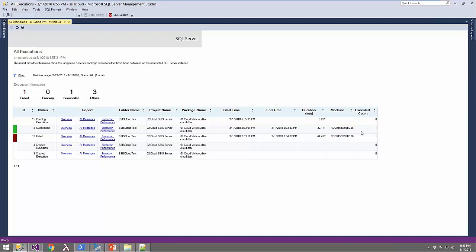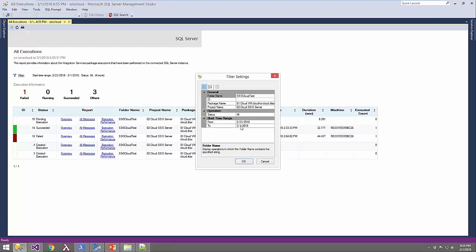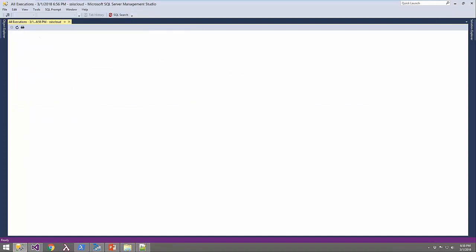And you can see my most recent executions here. So I ran this a little bit earlier today. It did succeed. You can see that I had a failure a little bit earlier in the same day. And if I widen out that filter, just like I can do in an on-prem installation, let's just take that back a full year. This will show me my full history of execution on those SSIS packages.